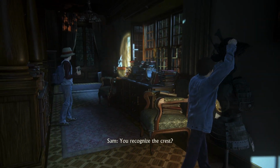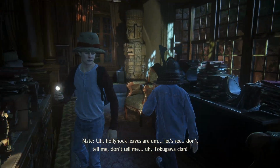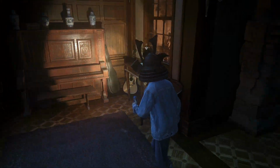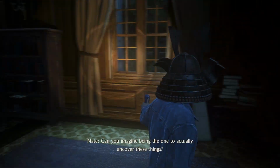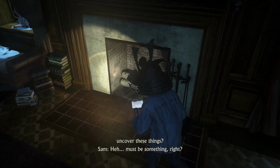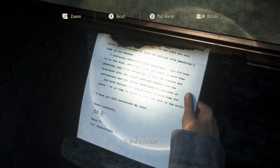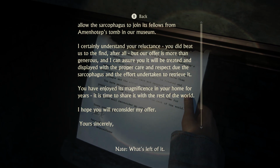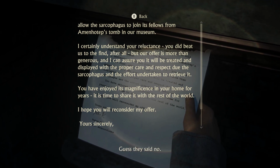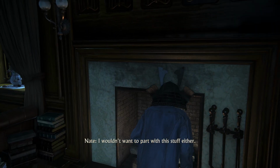Samurai. Eh? You recognize the crest? Hollyhock leaves are, let's see, don't tell me, Tokugawa clan. Yeah, right you are. Can you imagine being the one to actually uncover these things? Must be something, right? Is that a letter? What's left of it. Someone wanted to buy their stuff. Guess they said no. Not like they needed the money. I wouldn't want to part with the stuff either.